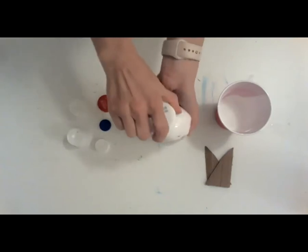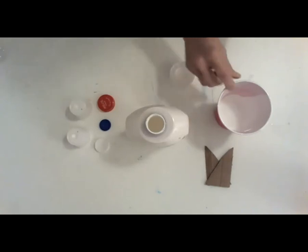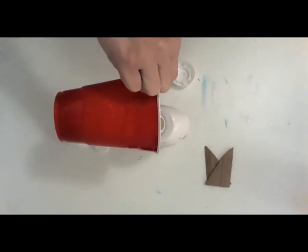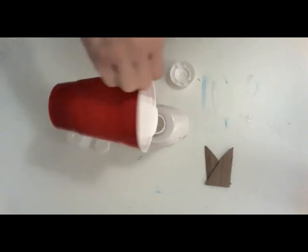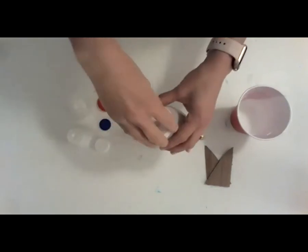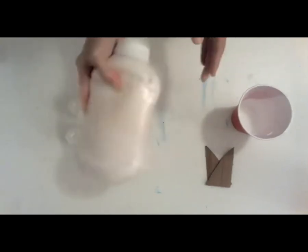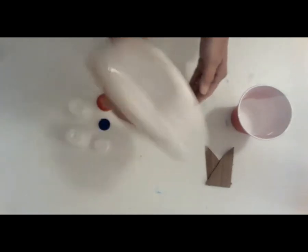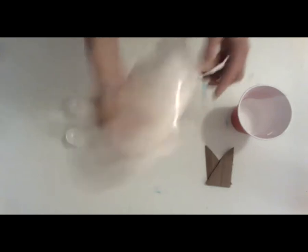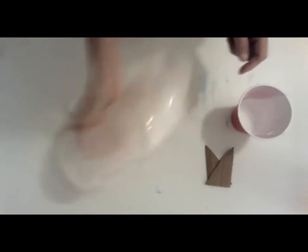So I opened up my bottle, and I've already been working on this. I poured in some white paint. You can choose any color that you'd like. I put the top back on. And then I shook it around really well. This is a great project for little learners because the paint's on the inside so it doesn't get all over your hands, as long as you keep the top really tight.